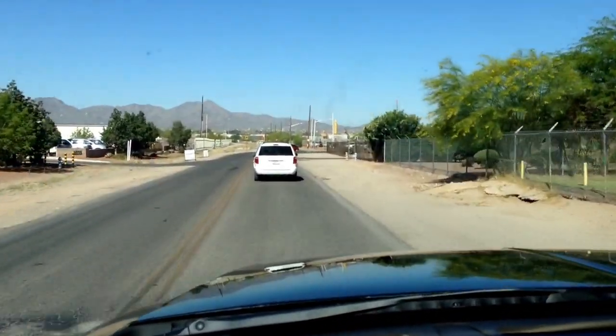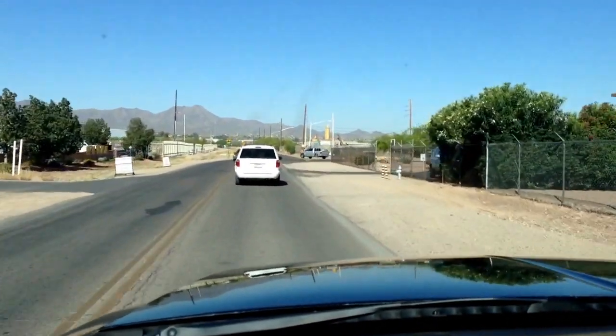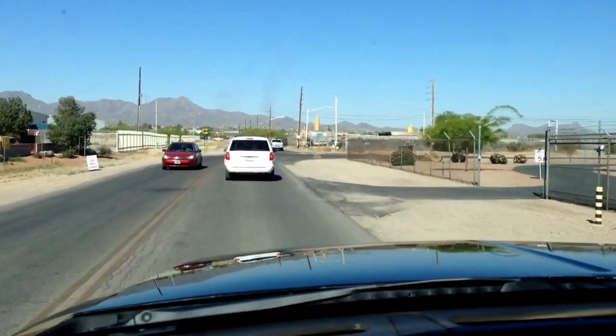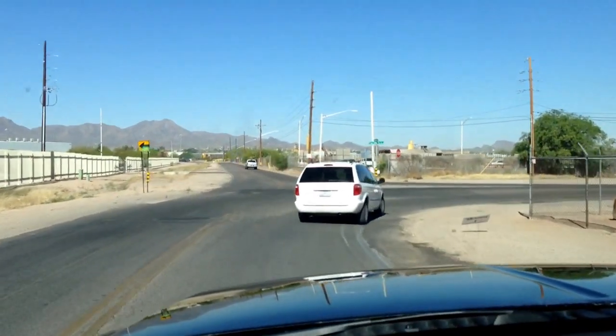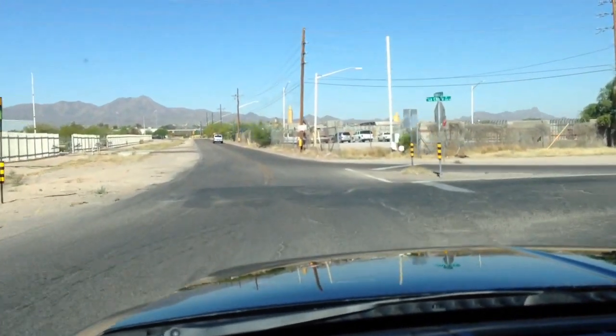Anyway, let's talk about money. Taxes and dock fees. If you come to Tucson to drive it home, you're going to pay a tax of 2% city sales tax in Tucson, plus whatever your state tax rate is.